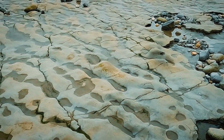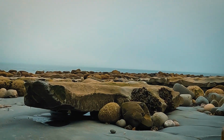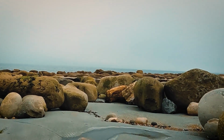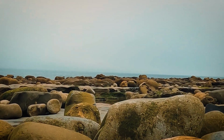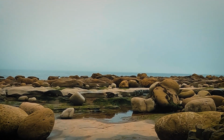Most of the ammonites have a well-preserved outer coil and a crushed middle. Some of the remains stand proud of the limestone where the softer rock has been eroded away. The ledge is exposed at low tide and extends from the base of the cliffs. Many of the surrounding boulders contain large fossil ammonites.